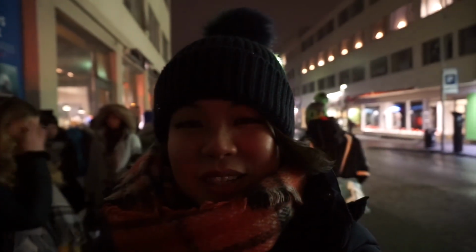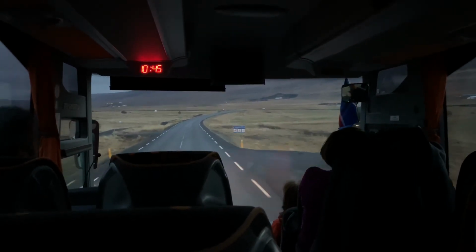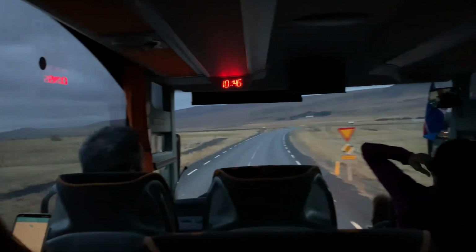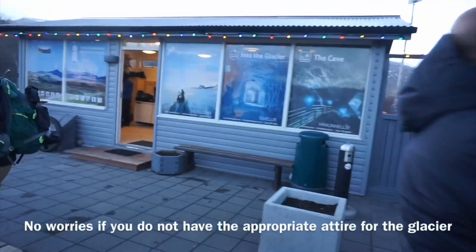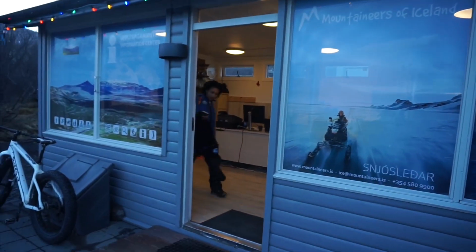Waiting for the bus to take us for the glacier tour today. Fitted for the glacier with special overalls and shoes.